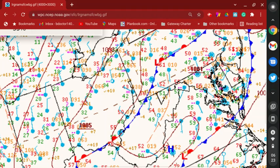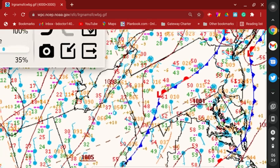So right now, skies are gray. Temperatures are still in the 50s, and winds are coming out of the southwest. A lot remains to be seen, and we'll have to see what goes on.